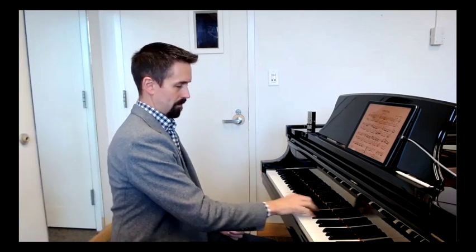Once students are comfortable doing that, we can move those two things closer together. Finally, they can start to work on playing that as a blocked chord.